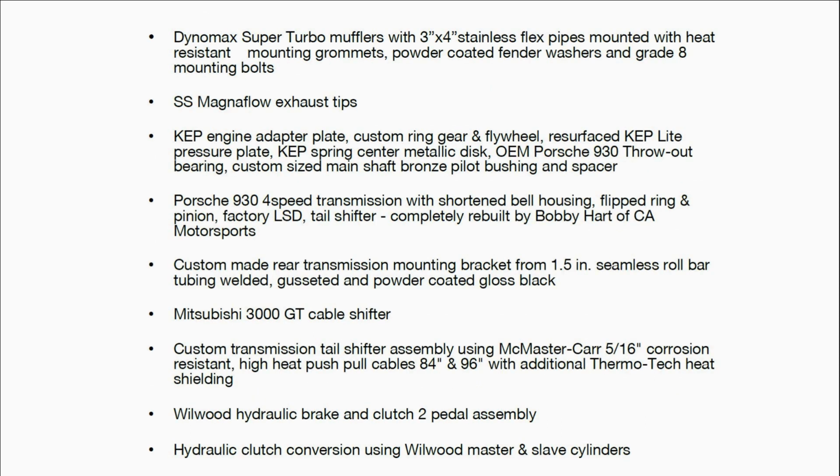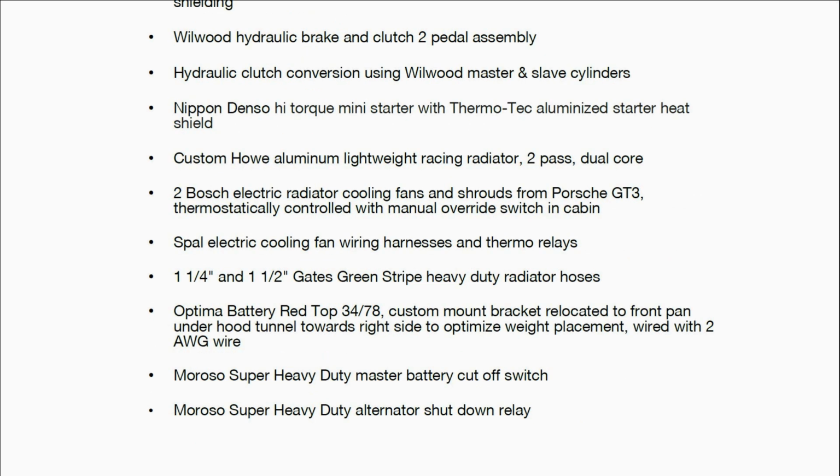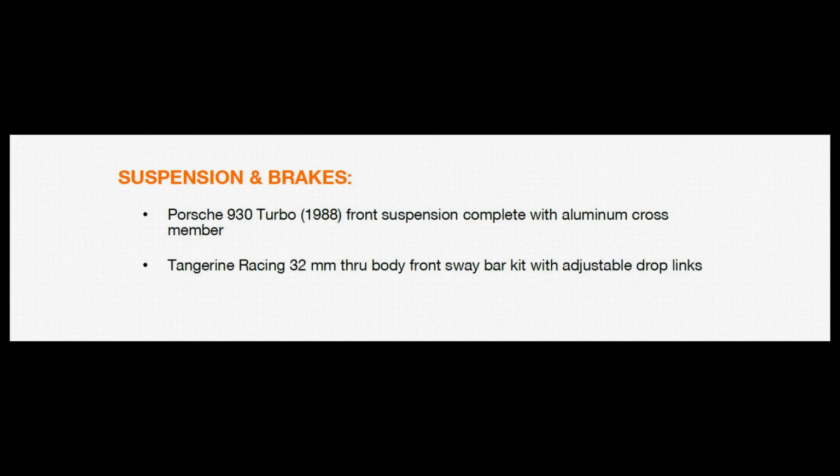Other buyers could only see the mountain of high-dollar parts on the car that could be parted out for more than the sales price. I, on the other hand, could only see that it required lots of labor and some parts to make it work again.